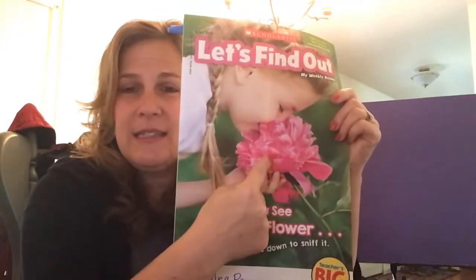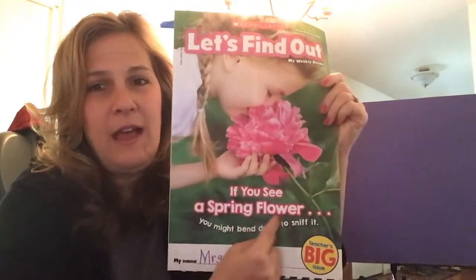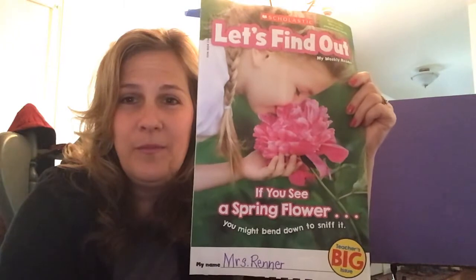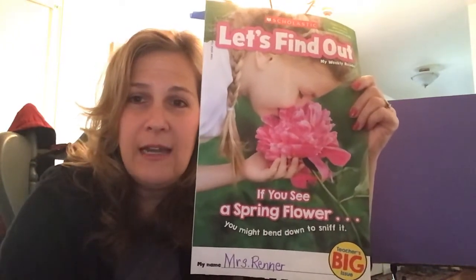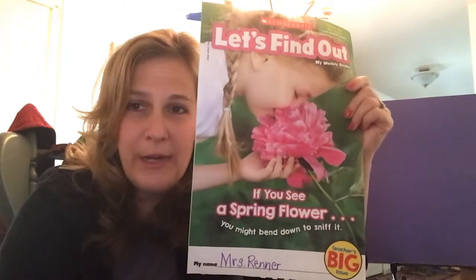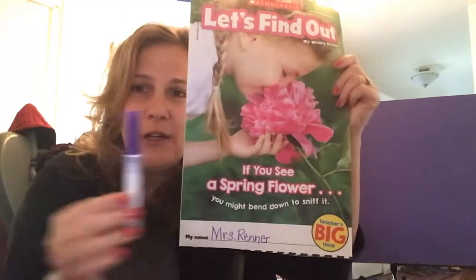And if you look at the picture, you see a little girl and she is sniffing a flower. If you see a spring flower, you might bend down to sniff it, boys and girls. If you see a flower outside, you probably will bend down to sniff it. They smell so pretty.